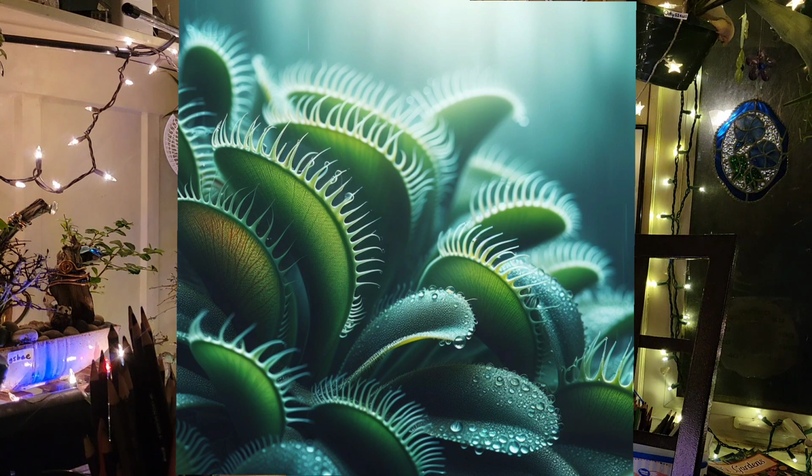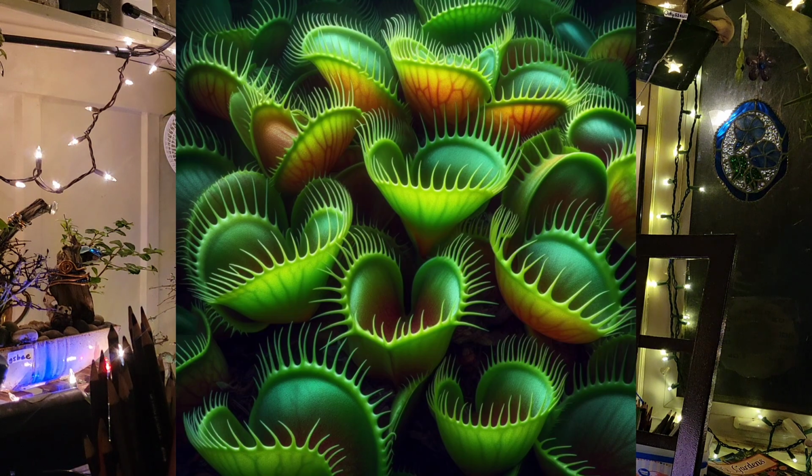The conservation status of Venus flytraps has raised concerns due to habitat loss and illegal poaching. In cultivation, it's crucial to provide a habitat that mimics their native environment, including acidic soil and proper moisture levels. The Venus flytrap's captivating carnivorous nature made it a popular choice among many enthusiasts worldwide.